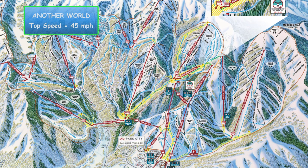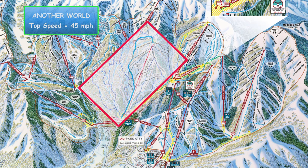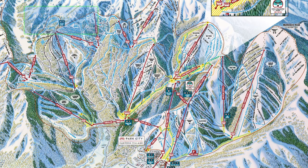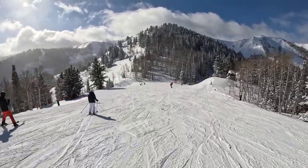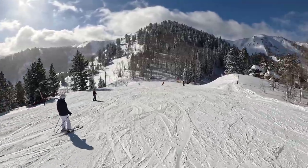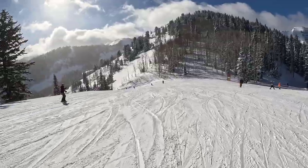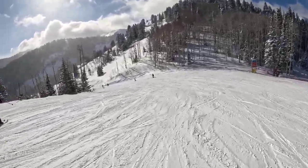This trail is something that I meant to take last time I was here, but I kind of skipped right past it. It's called Another World, and this was probably my most fun trail of the day. Apex Ridge was fun because it was challenging and scary. This one was fun just because it was fun. So let's go ahead and check it out.